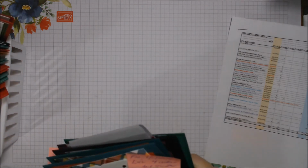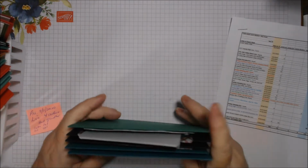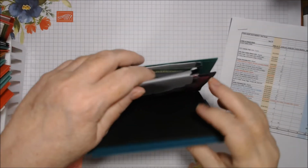I'm going to call the nursing home this week also, because I'll be up that way on the 19th, and I'm going to see if I can donate many of these cards that I don't need to send out to people to them when I go.